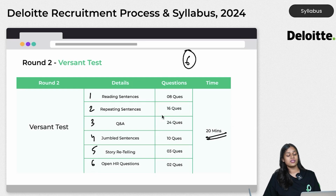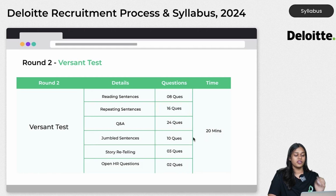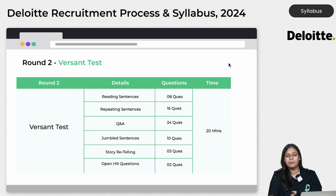Alright, the number of questions that you have is 8 for reading, 16 for repeating, 24 for question and answers round, 10 for jumble sentences, story retelling, 3 questions, and open question is 2 questions. All right. So that is what the Versant test includes, which is the round 2, and it's going to be comparatively medium to difficult, not very easy. But if your English is very good, you're very fluent, yes, it's going to be very easy for you.